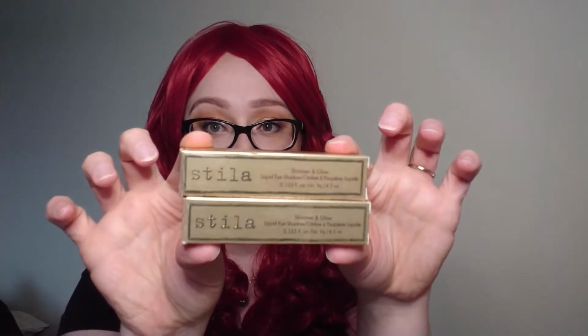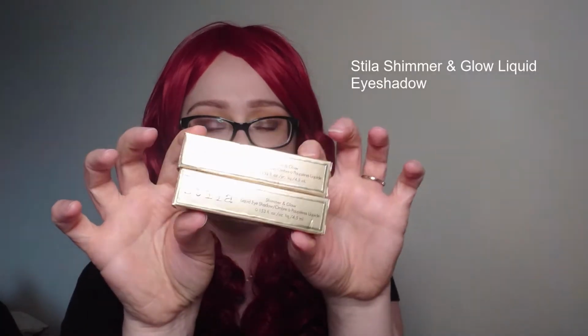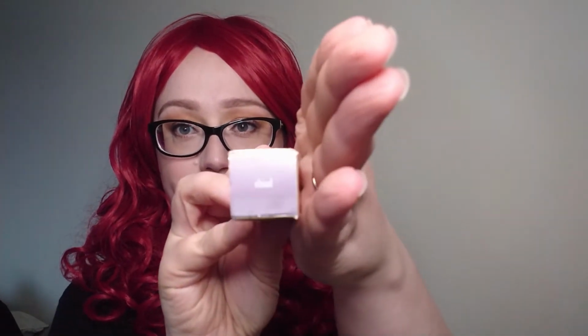So the last thing I picked up from Ulta was the Stila Glimmer and Glow eyeshadows. I'm sure you all heard about these. The first color I picked up was Cloud.